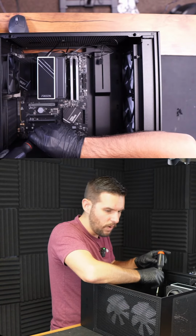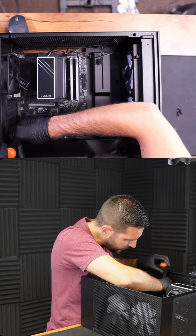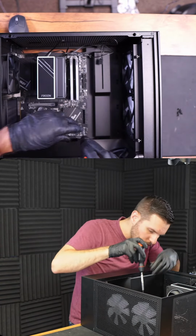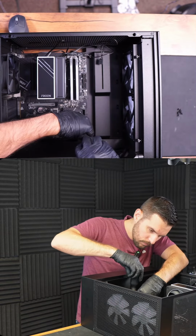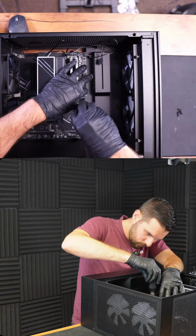Why does the case have white fans? Because they're RGB. So the fans themselves are RGB, so they light up. Okay, there we go. The rest of these can go in my little pan over here.